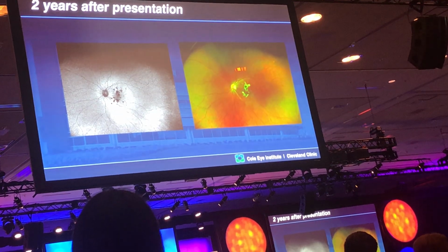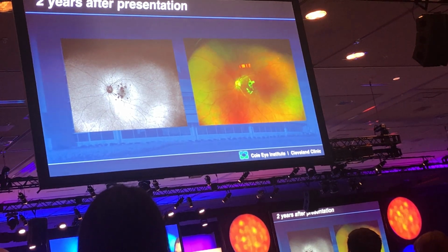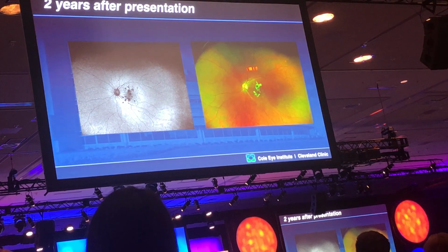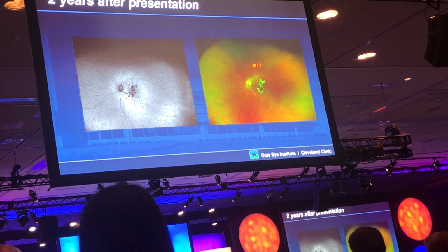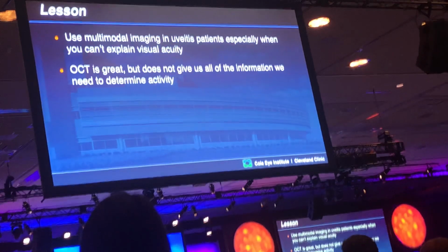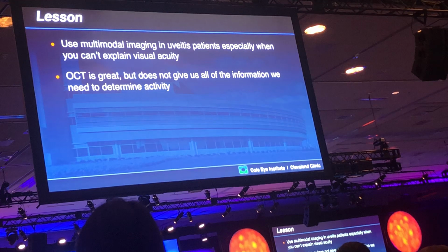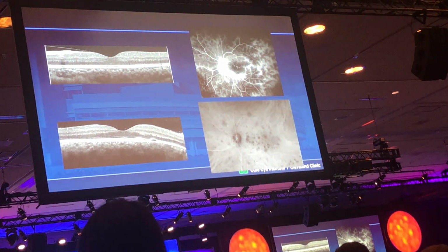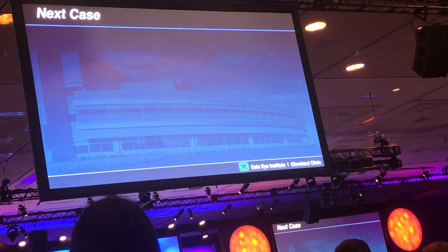So Neil, what do you think about OCTA in this? She did have an OCTA, which was misinterpreted when we walked in because there was a projection artifact that made it look like CNV when there was no CNV. So again, imaging can be misinterpreted. You can get too much, but you can also not get enough. So I think the important thing here is to use your multimodal imaging in uveitis patients, especially when you can't explain visual acuity. OCT is great, but remember you're going to miss things. These are normal OCTs with the associated angiograms, fluorescein and ICG, that show you that you can see things on other modalities that we have to consider.